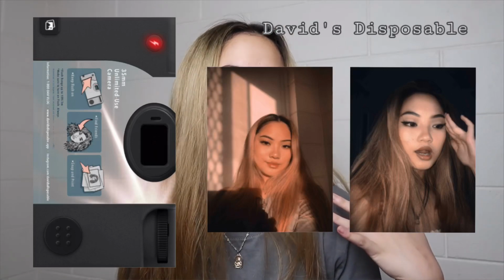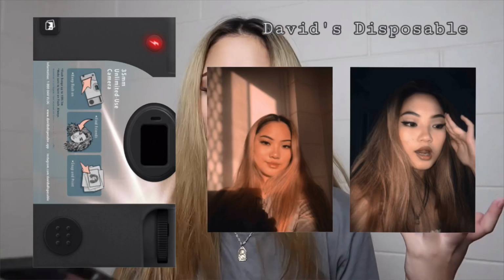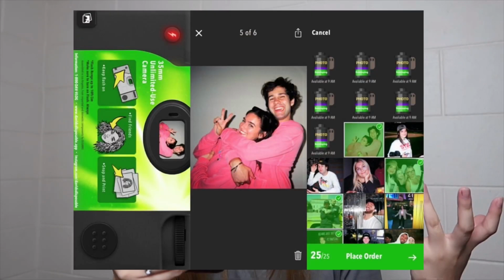Okay, so the first app I'm going to talk about is David's Disposable. This app is, what's that other app that everyone used to use? Huji Cam. Everyone used to use Huji Cam. It's that polaroid-looking film thing, but David's Disposable looks better. It doesn't have that purple hue. David's Disposable is an app by David Dobrik.